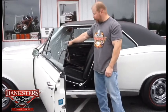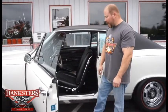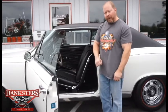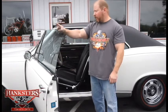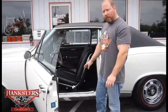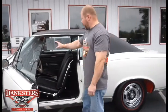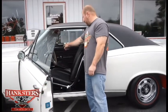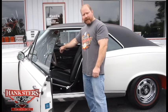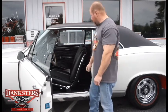We've got some wood grain trim on the dash, as well as on that factory automatic center console down there. We've got power windows on this car, adjustable from the driver's side door. You've got driver and passenger side doors both, and your quarter windows on both sides as well. This has the Rally gauge package in it. It does have the factory in-dash tach, but it looks as though they did add a Pontiac tach on the center console as well. Factory AM radio in this car also.